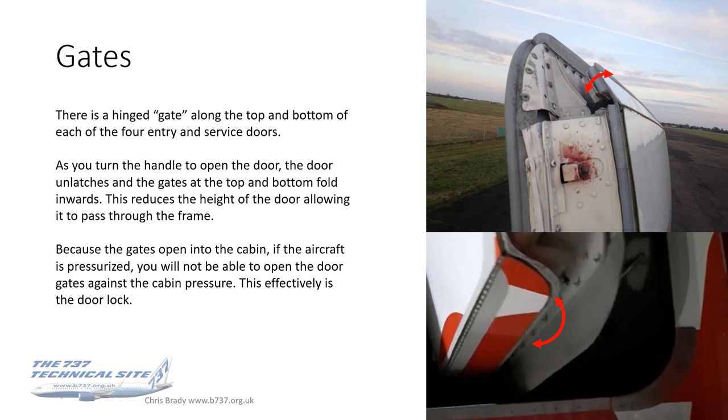So the gates. These are things that you may not have noticed, but they're actually pretty essential. Well, they are essential to the whole operation of the door. So along the top and bottom length of the door, you've got these gates, and as you turn the handle to open the door, these gates fold inwards. Now that reduces the height of the door, allowing it to pass through the frame inwards first to turn before you push it outwards.